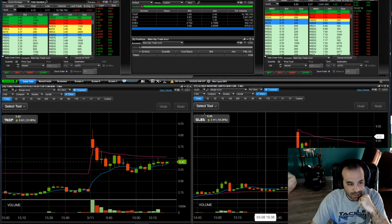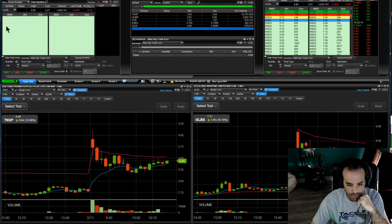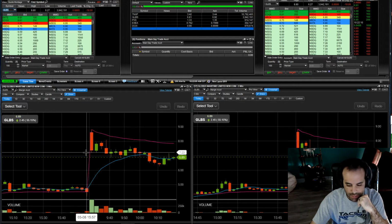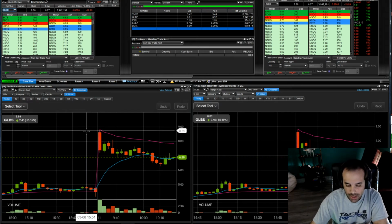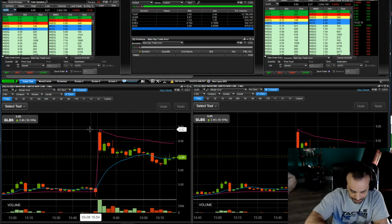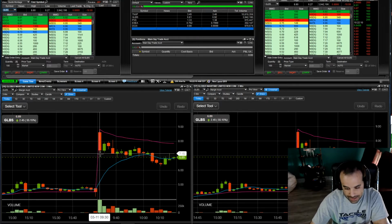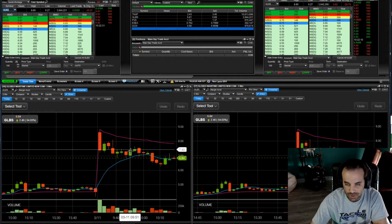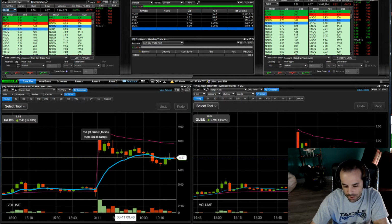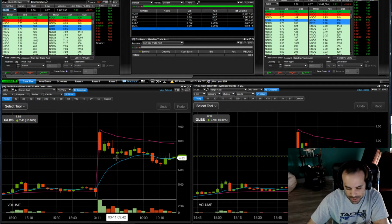Here we have GLBS. Well, you can't see, because let me change it over to this chart. GLBS was the big mover today, up over 100% in pre-market, and it opened up and basically just flushed straight down. And then it started to do a double bottom type of chart setup here, where the low of the day was $6.83.